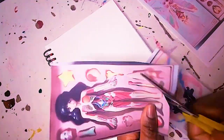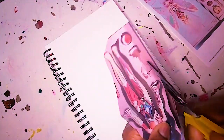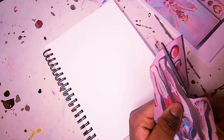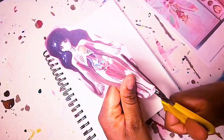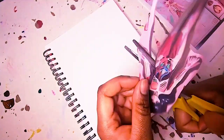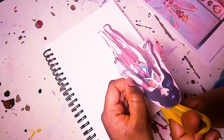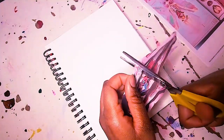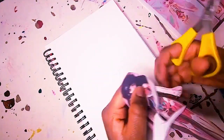Basically, I thought, okay, well, we have these magical girl anatomical model thingies. What if I made it into this edgy but cute collage, and the text you'll see a little later is "magical girl dissection," because that's what came to mind. It was in my head for a while. I was like, okay, this sounds like the title of a Yami Kawaii song or something like that, and that's what I loved about it. I was like, okay, you know what, this is perfect.